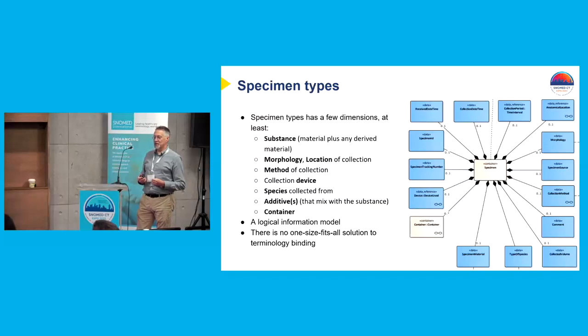Specimen types. Specimen types have a number of dimensions. So you have a substance, you have some morphology or locational collection. You could get it from a wound, which has some finding site. There is a method of collection, and you can have a device for collecting things. Sometimes the specimen can be collected from a different species. Additives that are made to be mixed into the substance, and various other things that are added to the specimen which might not mix with the substance, and containers.